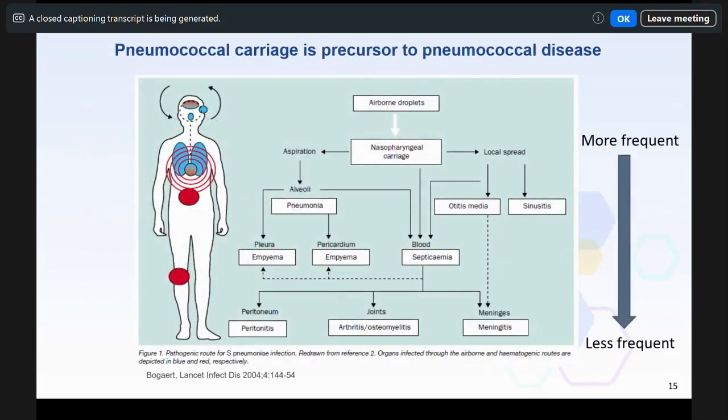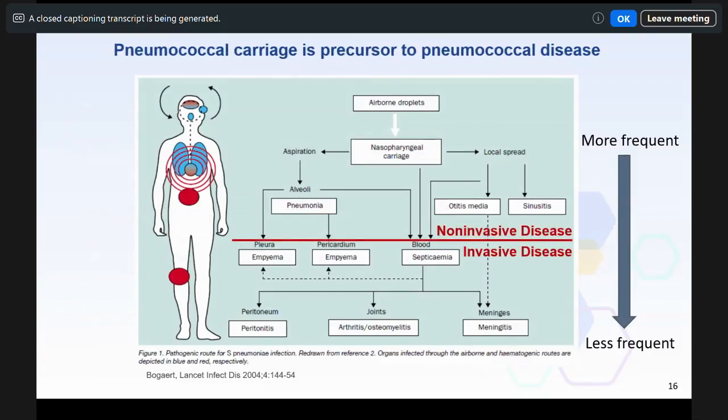Pneumococcus is transmitted through airborne droplets from person to person. It can colonize the nasopharynx and can then spread locally to the ears to cause otitis media or sinusitis. It can also be aspirated and cause pneumonia in the lungs. Pneumococcus can also infect the blood and cause septicemia. These different infections can be characterized into non-invasive disease, shown above the red line, and invasive disease, which is below the red line. Invasive pneumococcal disease is the less frequent but severe form of the illness, and it's defined as isolation of pneumococcus from a normally sterile site.